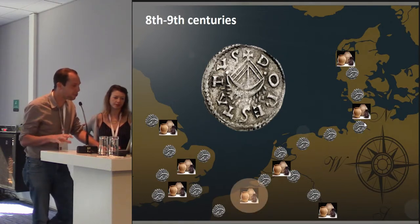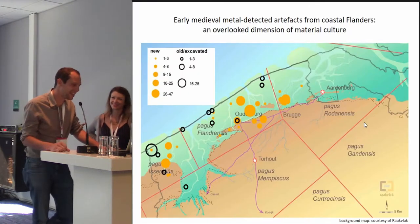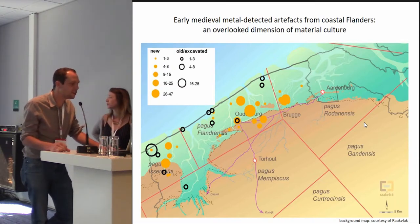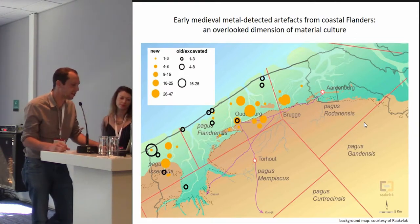However, what I will do in my half of the Pecha Kucha talk is look at how non-ferrous metalwork from coastal Flanders, and notably metal-detected artifacts, add a new understanding of this very small region within the North Sea area, as part of that broader connected and interconnected region.